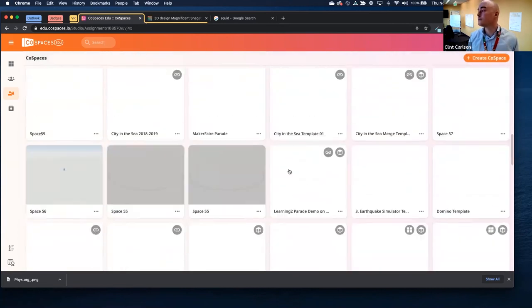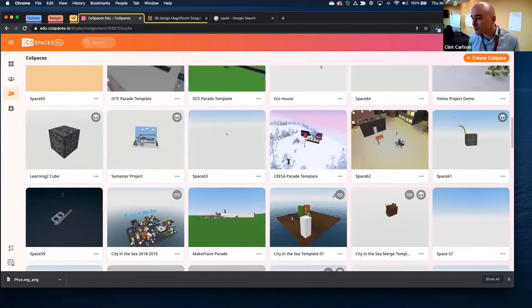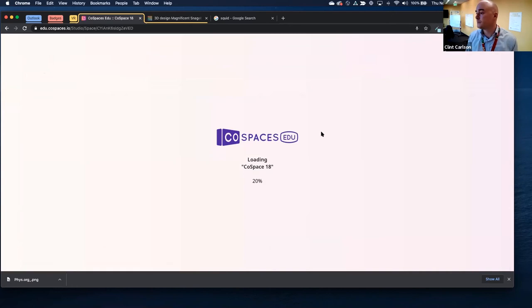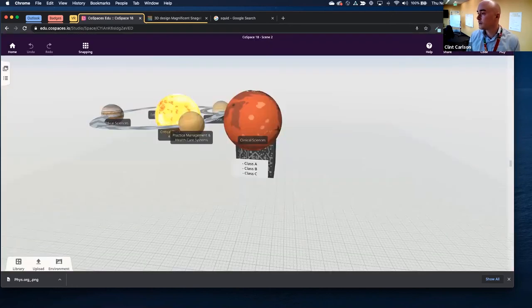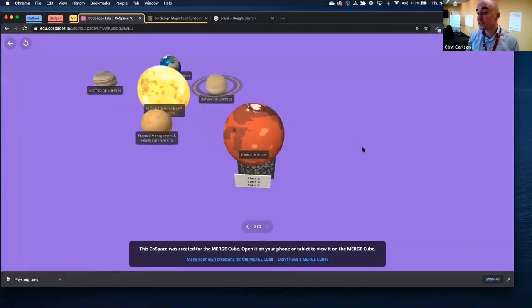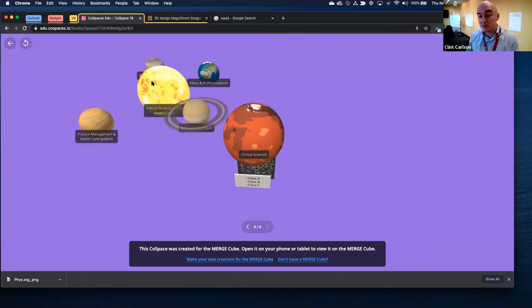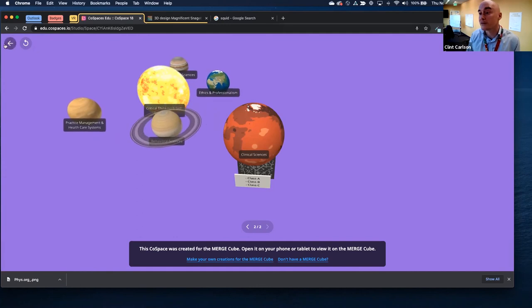Yeah, so here's a whole tons of CoSpaces projects that I've been working on over the years. Here's a solar system happening. So these planets are rotating around the sun. That sun could also be just rotating in space on its own orbit.